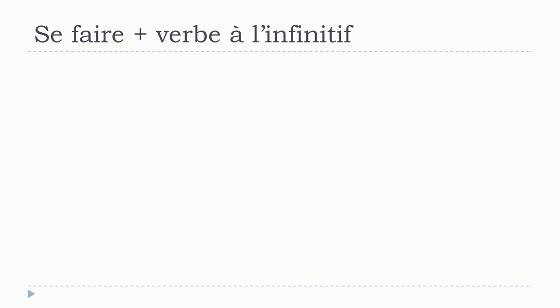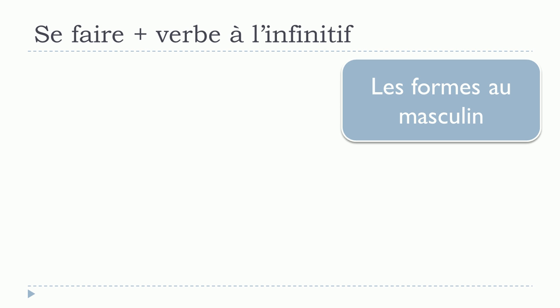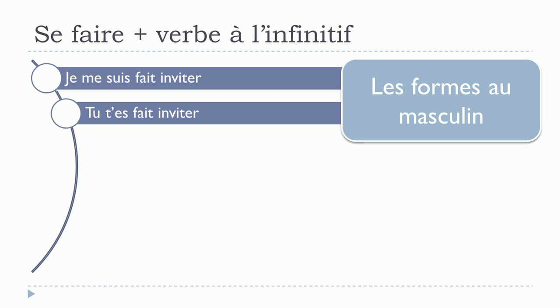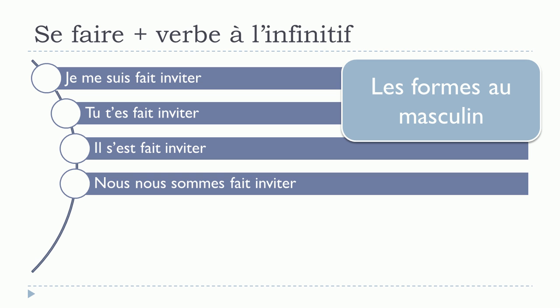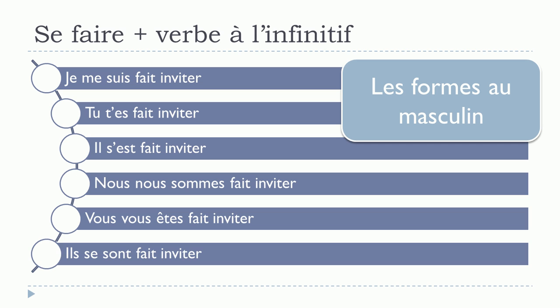Okay, be careful if you want to use se faire and this structure at the passé composé form, then we'll see how it goes. So first we'll start with les formes au masculin. Okay, so what are the masculine forms? Je me suis fait inviter. Tu t'es fait inviter. Il s'est fait inviter. Nous nous sommes fait inviter. Vous vous êtes fait inviter. Ils se sont fait inviter.